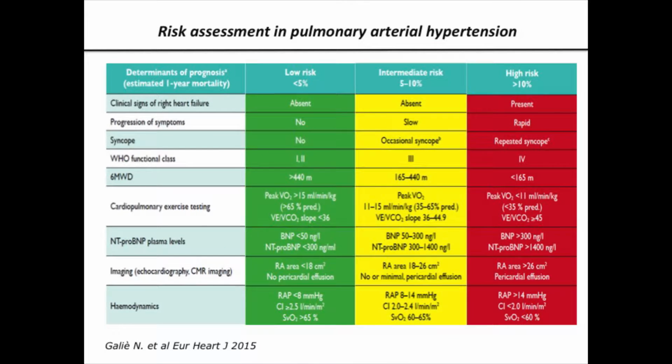And as we heard from previous speakers, we have targeted therapy, and when we start combining treatment, we would like to have a goal. What are we trying to achieve when we decide to combine treatment? The guideline tells us that we would like to have our patient in what we call the green zone, or the low mortality zone. And as we're going to hear later on in this conference, you're going to look for a combination of clinical symptoms, functional class, exercise, echo parameters, and hemodynamics. And when those are all in the acceptable range, that indicates probably low mortality for the patient, and those are the target of our treatment.